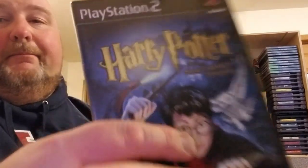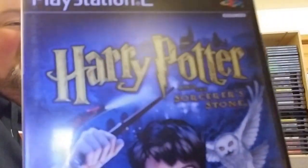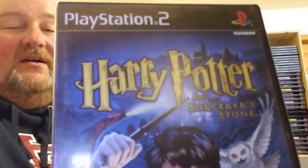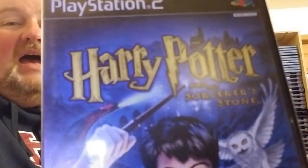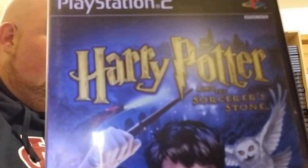Talk about value. All their PS2 games are $6, half price day, $3. Bam! Harry Potter and the Sorcerer's Stone. I'm sure there's some people there trying to flip stuff who got caught slipping. Like, oh, Harry Potter game, whatever. Dude, Harry Potter and the Sorcerer's Stone. You gotta look at it.